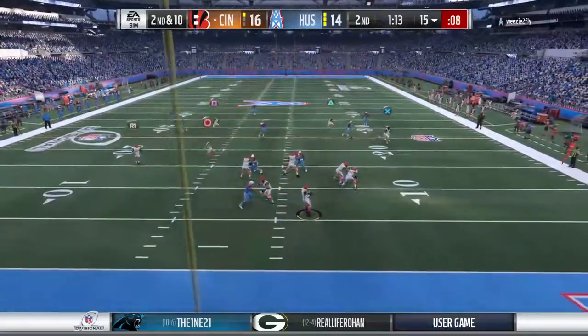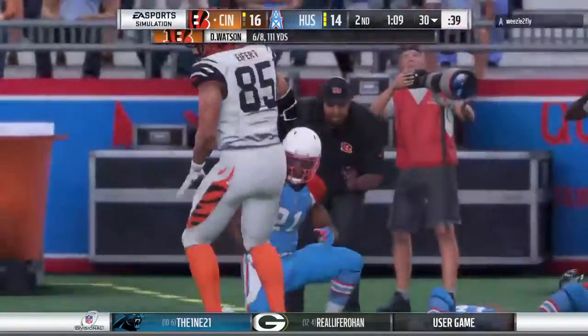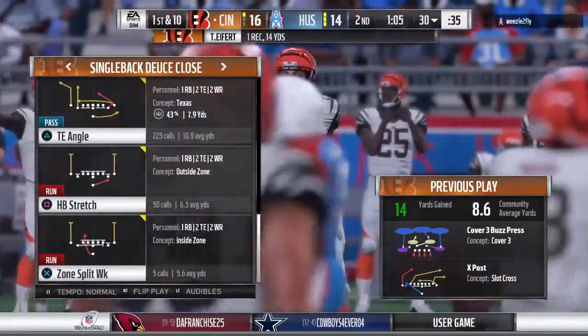Watson to throw on second down. Got some room at the 30. Complete to the right side. It's Eifert. They'll get 14 on that one. Good for a Bengal first down.